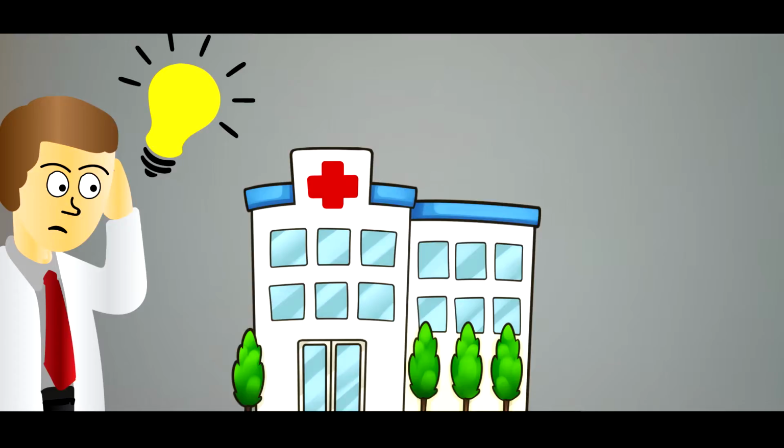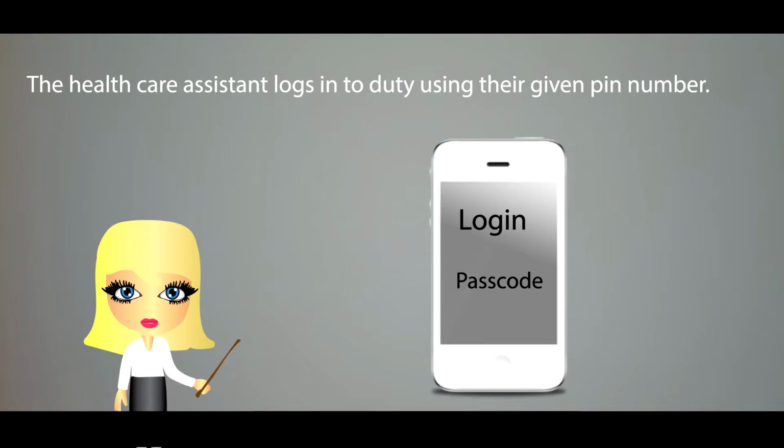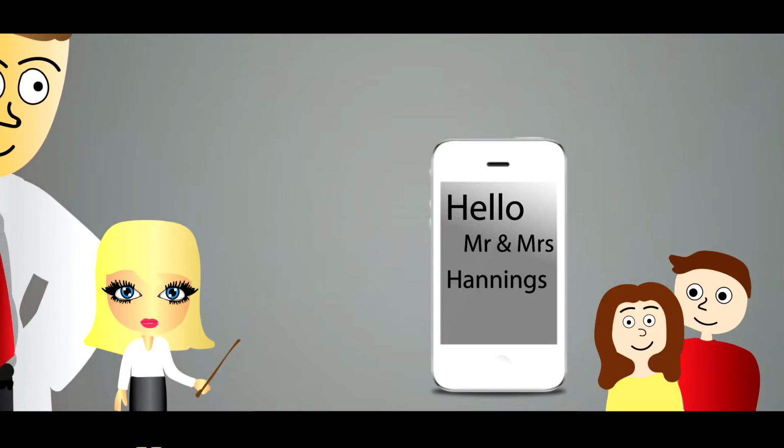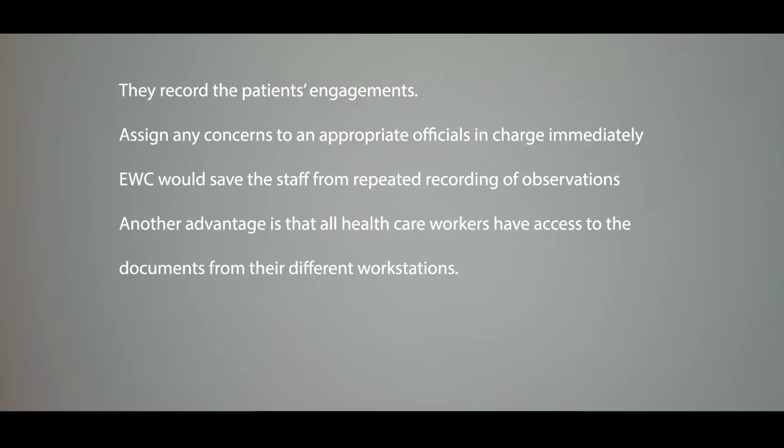Through EWC technology, now healthcare staff can insert the patient's location with an already installed code. The healthcare assistant logs in using their given PIN number. They record the patient's observations and assign any concerns to the appropriate officials in charge immediately. EWC would save the staff from repeat recordings of observations. Another advantage is that all healthcare workers have access to the documents from their different workstations.